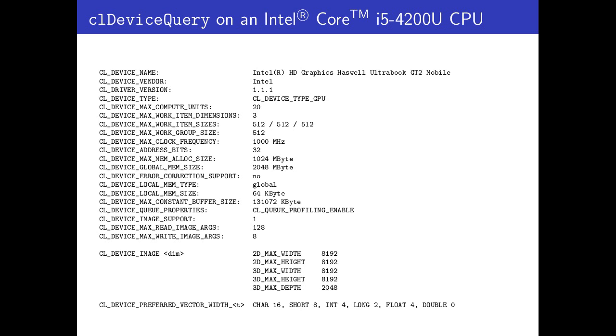Compute units 20. So this thing's got 20 cores. They're not as sophisticated as the Intel x86 core. It's a completely different instruction set. But you got 20 cores here, if you want to use them. And if you look at the preferred vector width of these different instructions, long is a 64-bit integer, and it says preferred vector width is 2, so it looks like it can do dual operations on 64-bit integers simultaneously. I don't know coprocessors that well, but what this output suggests to me is you got 20 compute units, cores, that are each capable of handling two 64-bit integers simultaneously.